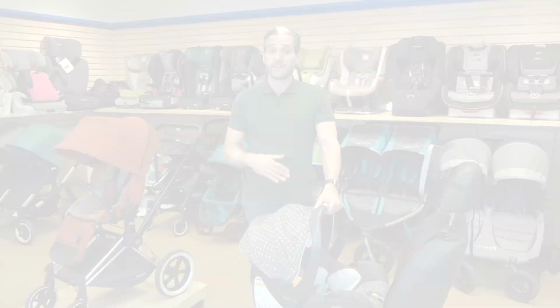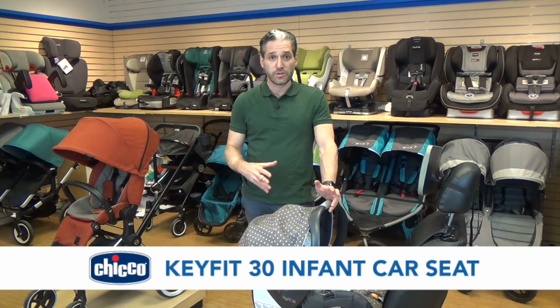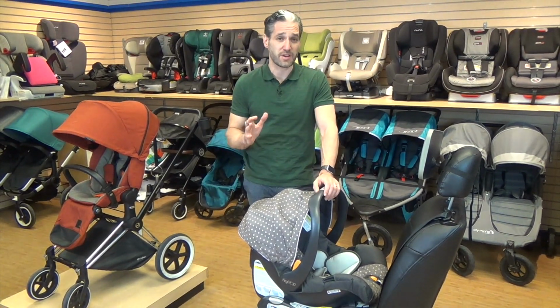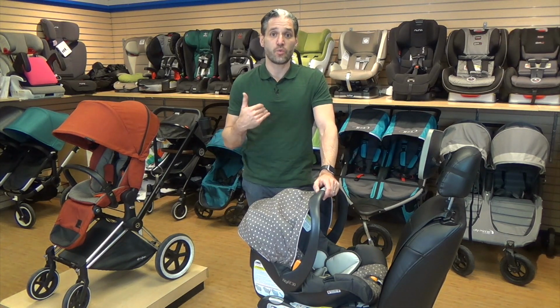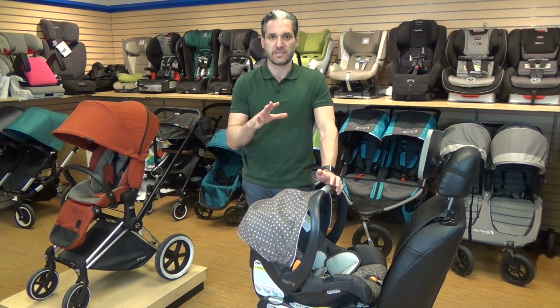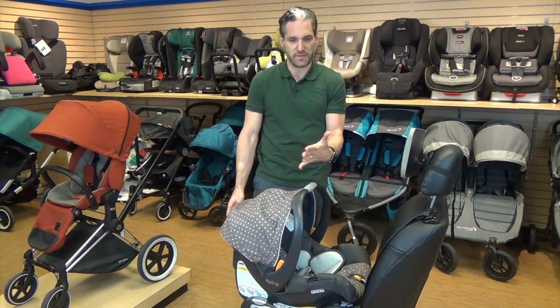Number 2, the Chicco Keyfit 30. Like I said, this is a great car seat, and one of the reasons why it's great is that it's a good value. It has features that make it easier to install. Now remember, over 85% of car seats in America are installed incorrectly. And one of the reasons why you get a little bit of a nicer car seat is they have different installation features that make it easier. This is one of the first car seats that had these installation innovations.